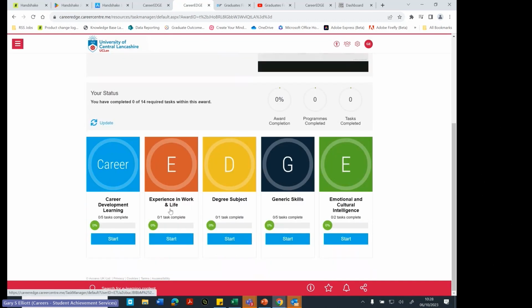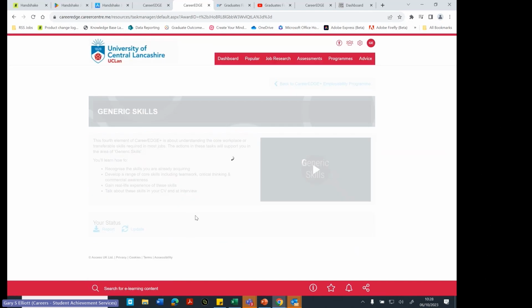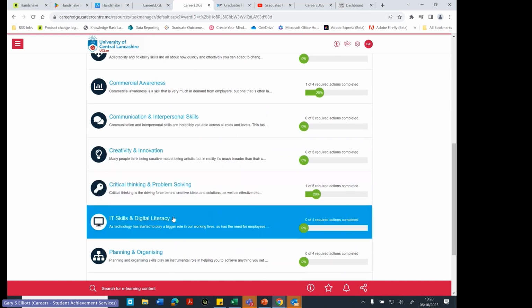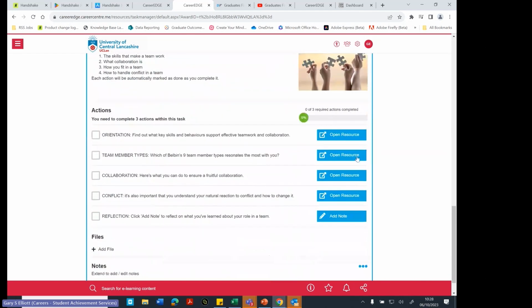So in here, we've got the Career Edge model, which is why the system is called Career Edge. And if I go into generic skills, for example, which are transferable skills, it might have identified that maybe you need some help with communication skills or IT skills or team working. And then if you go into these particular areas, it basically says, if you do this bit of learning, you'll learn all those key things you might need to know in order to become a little bit better at those areas.